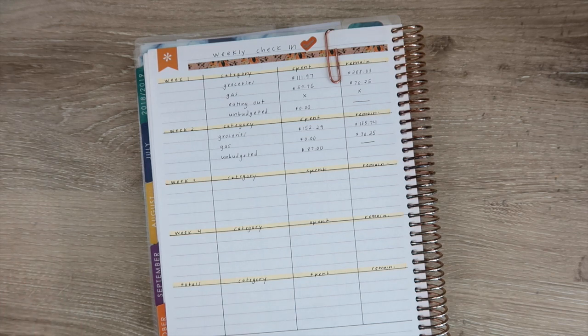So anyway, I feel like I've explained our entire budget process, but hopefully that makes sense to you guys.